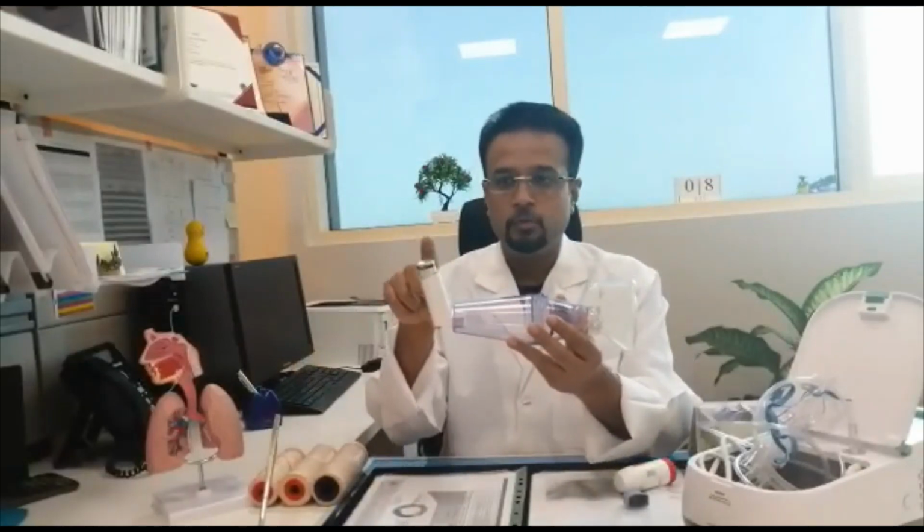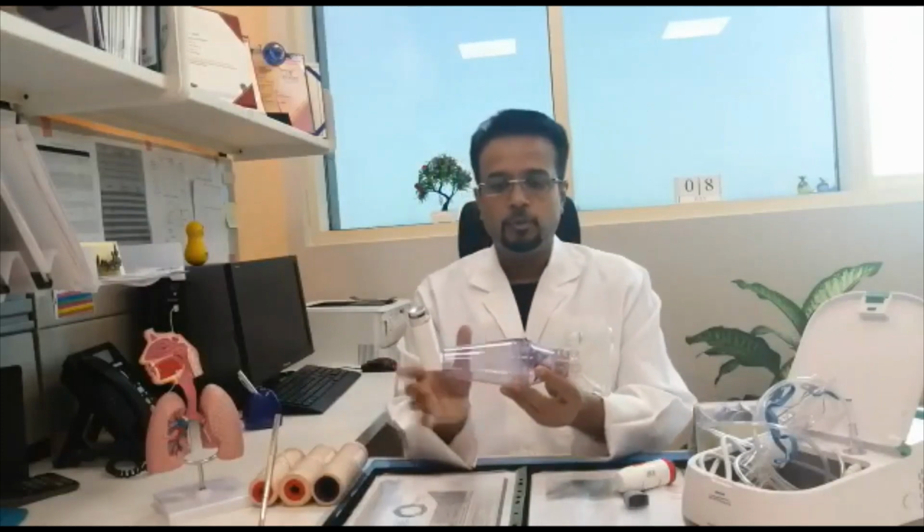So with each puff, you give one puff, and the child will breathe for at least 10 times. It means you give one puff, and he will breathe, counting, smooth breaths, 1, 2, 3, like that, 7, 8, 9, 10. So with each puff, he will breathe 10 times so that the medicine will effectively reach the lungs.